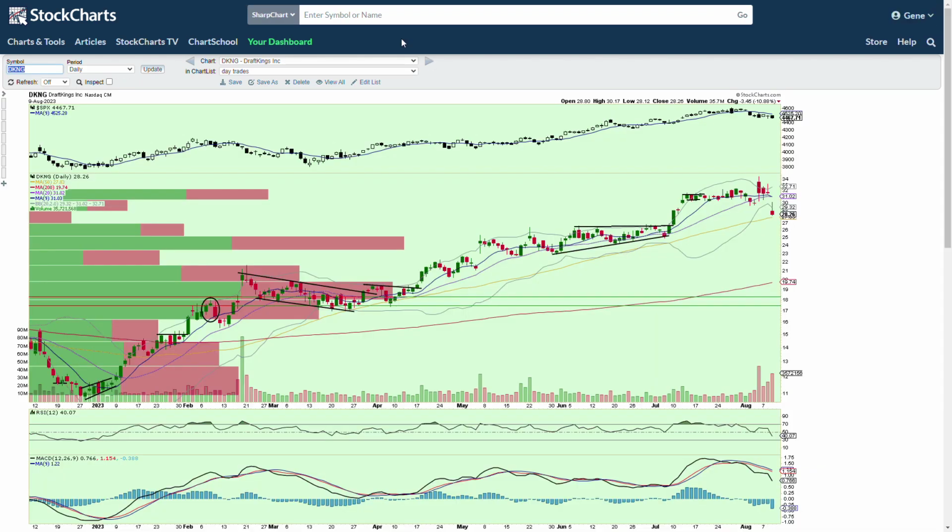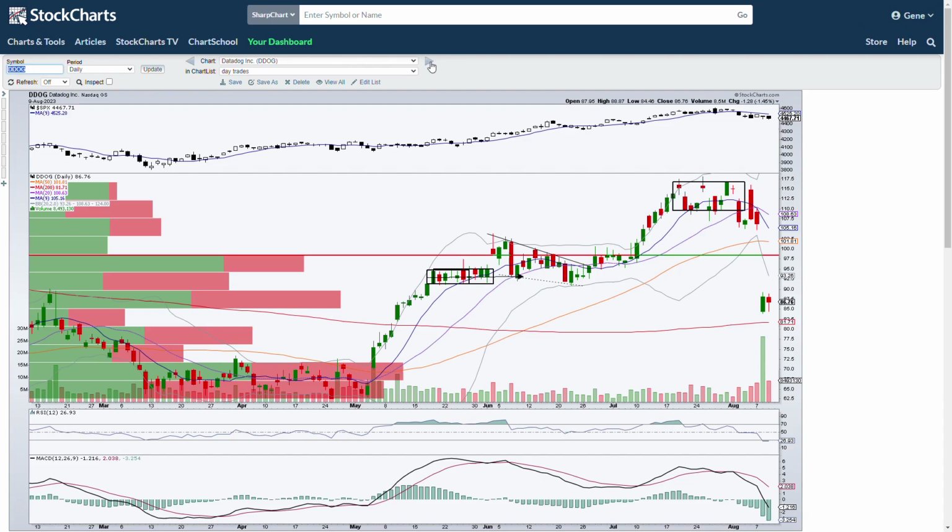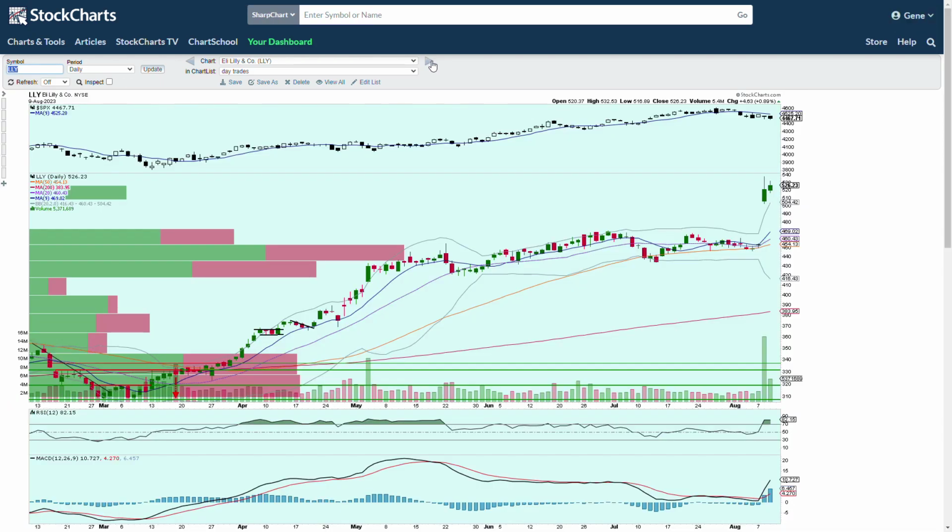DraftKings breaking down. Just a reminder, that one had a great earnings. We've been watching that one for a while. DDOG had this triple top area up here, broke out, came back in, gapped back up and then broke back out of that box and had that breakaway gap. Nice move down there. Lilly, this was an impressive move.